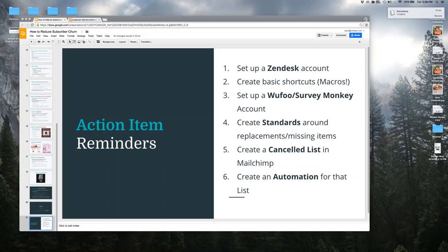So Lindsay first asked, do you recommend Zendesk or Hootsuite? I don't think Hootsuite does customer service and emails. Maybe I'm wrong. I'm not totally sure. But Hootsuite's good for social media automation. I've never used Hootsuite for customer service. I've only used Zendesk. So my recommendation would stay with Zendesk just because I'm not sure.